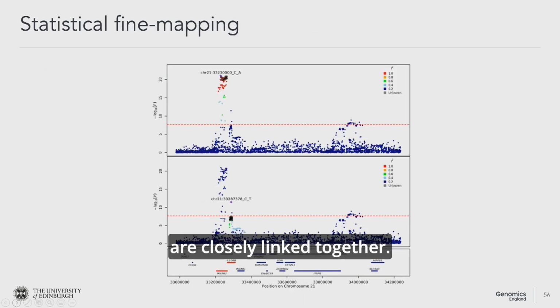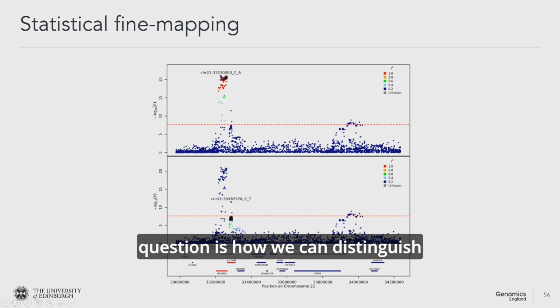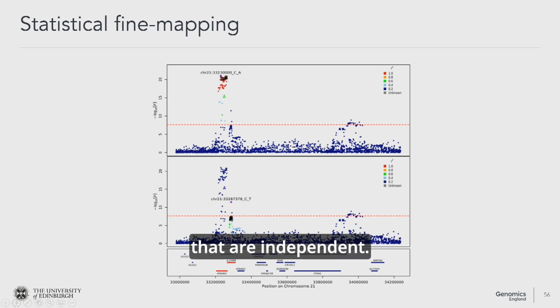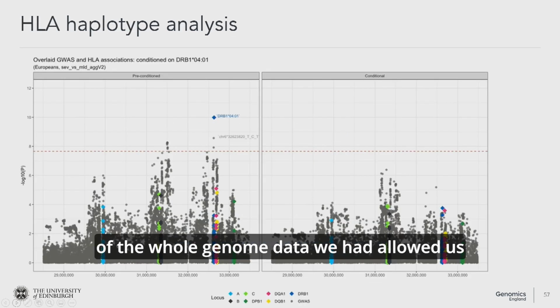And this, we did it with fine mapping, and the very high resolution of the whole genome data that we had allowed us to distinguish signals that were very proximally located in the genome, such as, for example, here on identifying 2 different chromosome 19 signals. And this is also because we don't have ascertained data.